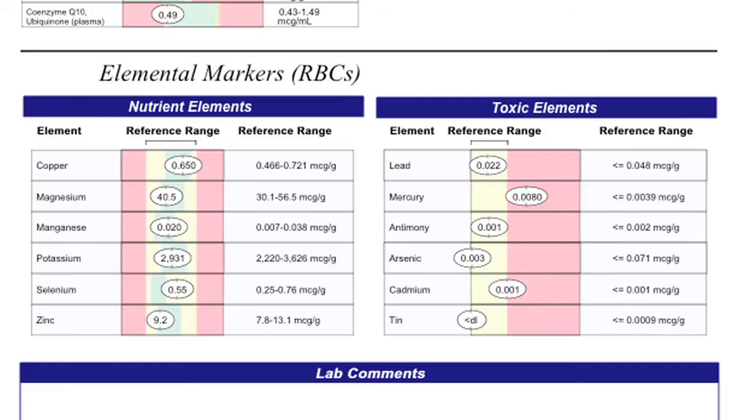And then the toxic elements, so this is the other part of the toxicity that's measured in the test. And that's lead, mercury, antimony, arsenic, cadmium, and tin. And these are in the red blood cells, so this is what has been happening in the last 120 days that these red blood cells have been alive. So if you were high in mercury, it means in the last 4 months you were exposed to excessively high levels of mercury or cadmium or whatever it happened to be. These aren't old stores in the body. These are very recent exposures.